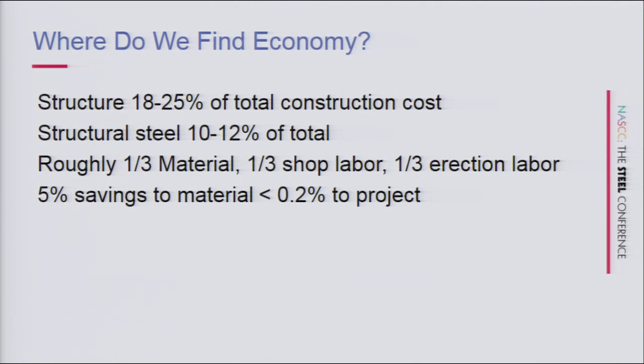And then the general rule of thumb is for your structural steel costs, roughly a third of that cost is the material, roughly a third is the shop labor, and roughly a third is the erection labor. Obviously it varies by project, varies by region a little bit, but it's a pretty good general rule of thumb. So if I do a bang-up job and I find a way to save 5% on the overall tonnage of the project, that equates to a whopping 0.2% on the project itself, right?